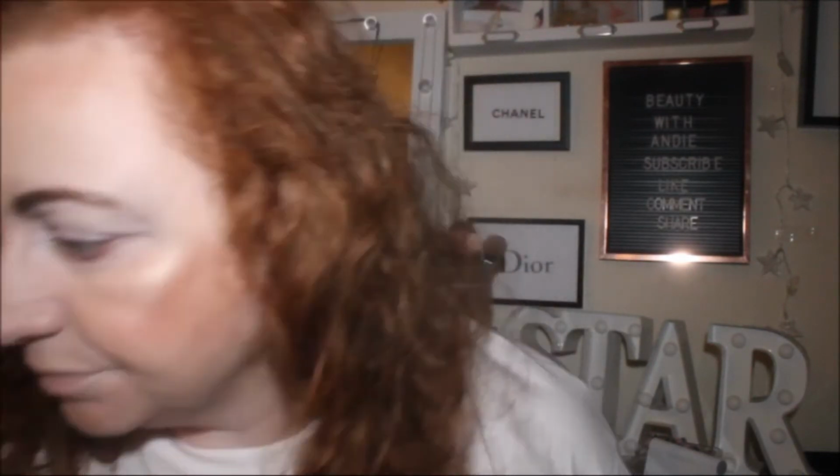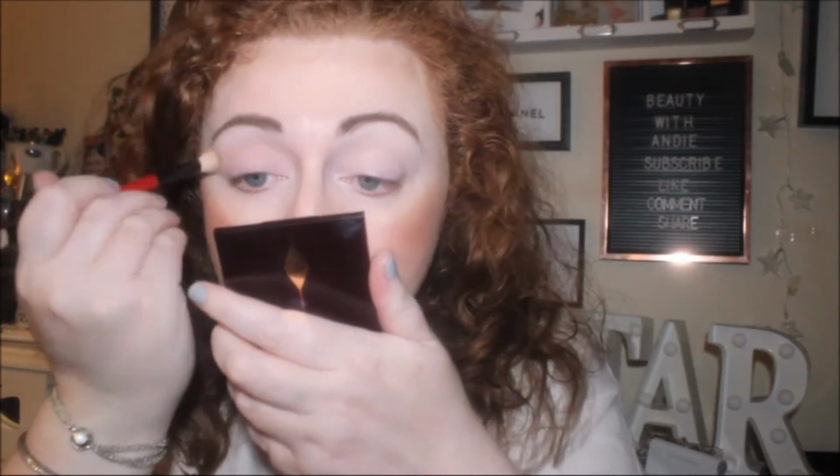Right, and then we will go in with Berry Mousse, this one. I've used that before in another look. I'm just gonna try and use this Smashbox brush rather than going in with the Cargo brush and just see what it looks like. I'm sure it showed up a little bit more with the Cargo brush, but it is just a slight wash of colour, so we don't really need it to be too pigmented.